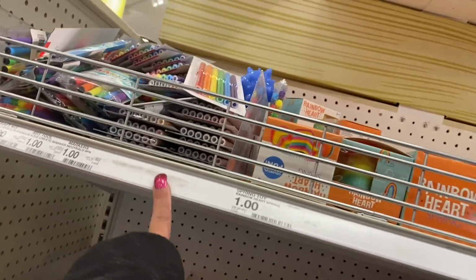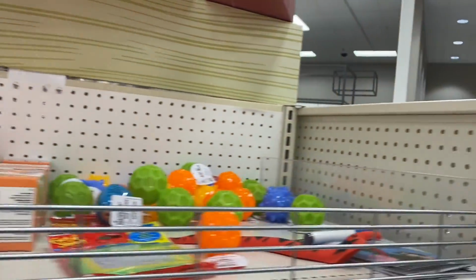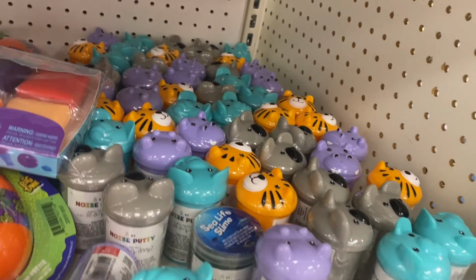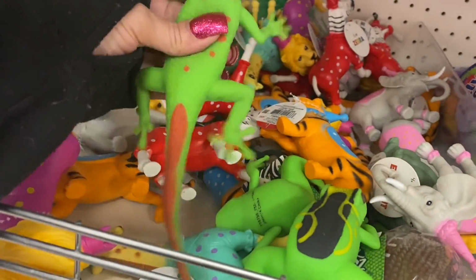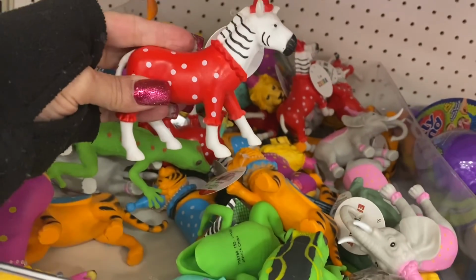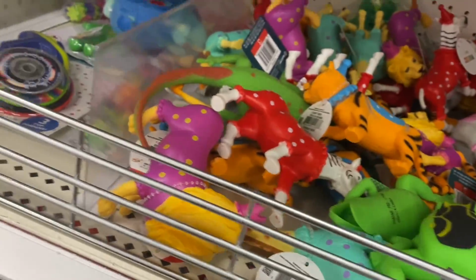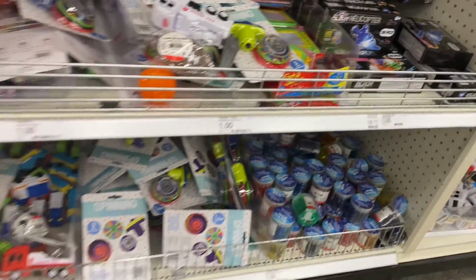So this is $1. So these are the play markers. We have some of these hearts and these balls. This is all slime, and they come in animal. The tops are like animal shapes, and then here, oh look, these are rubber squishies. Some of them are hard though. They're so cute. Okay, these are toys. These toys are $1. Let me just scan that for you. Okay.